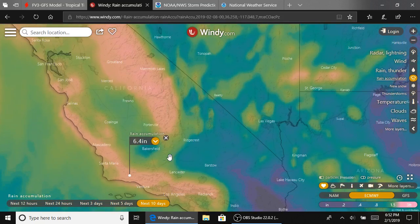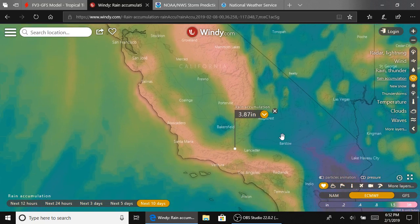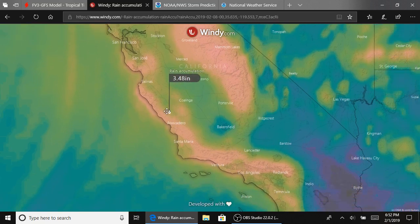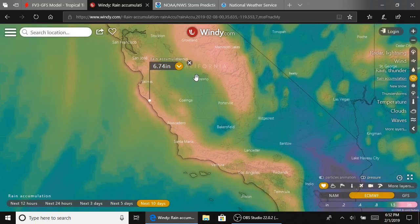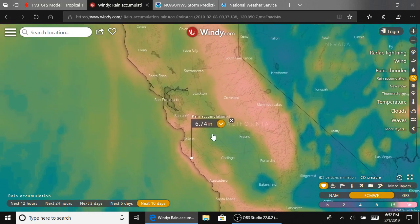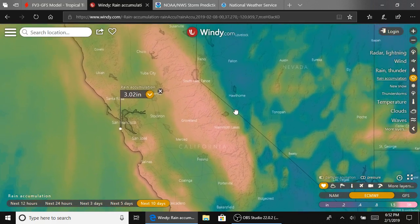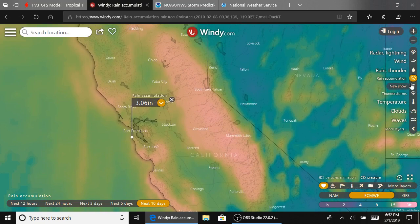That's weird. This not shows. Oh, there it is. So we'll zoom in here. You can tell here along the coast, in general, I'll say 3 to 5 inches of rain. Stretches all the way up to San Jose, I think. That's the name. I'm sorry, I get that wrong.